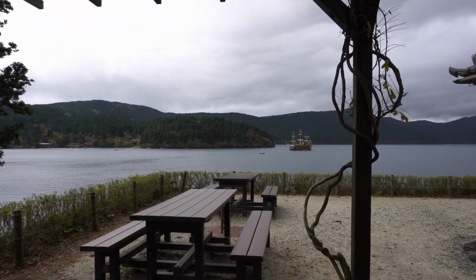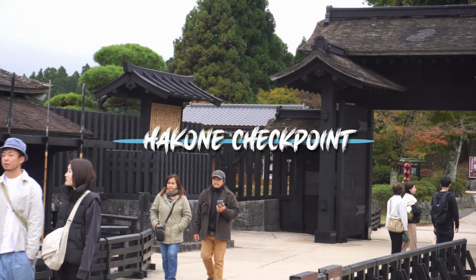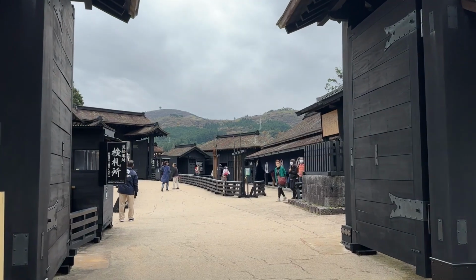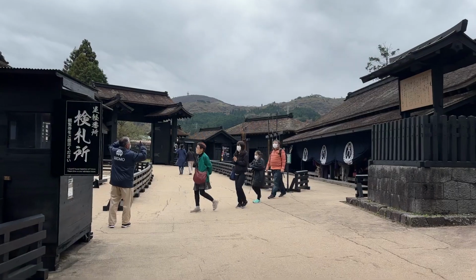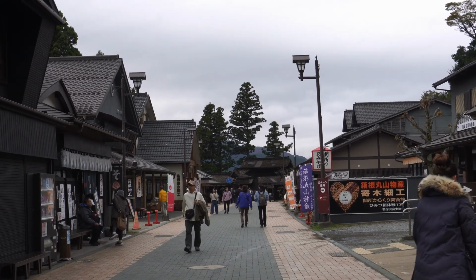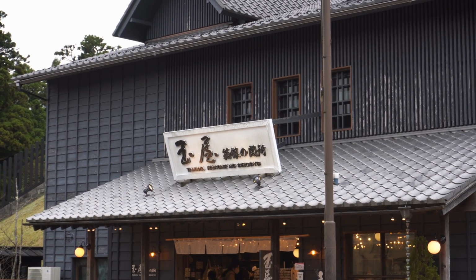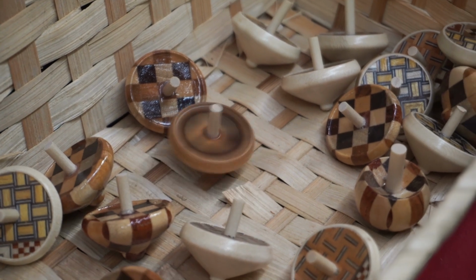After namin sa Old TOKAIDO Road ay dumaan din kami sa Hakone SEKISHO Road, also known as Hakone Checkpoint. Ang main purpose niya during the Edo period is a checkpoint to somewhat control people movements to maintain order and security in the region. Pinreserve nila yung lugar so that tourists can have a glimpse of Edo period and its architectures. It now has street foods and novelty shops na I'm sure you will enjoy.